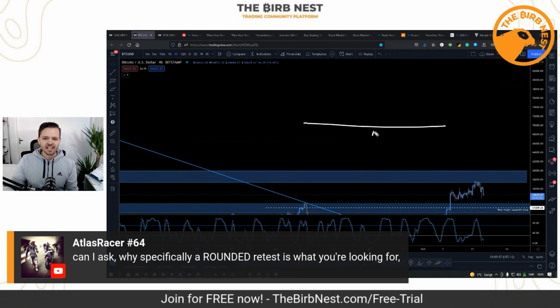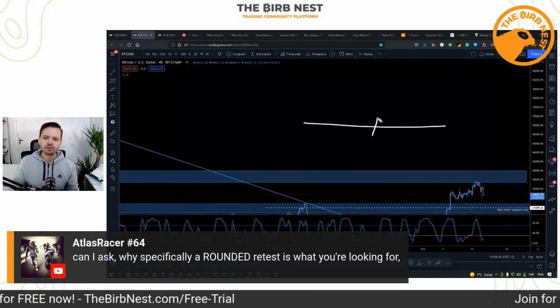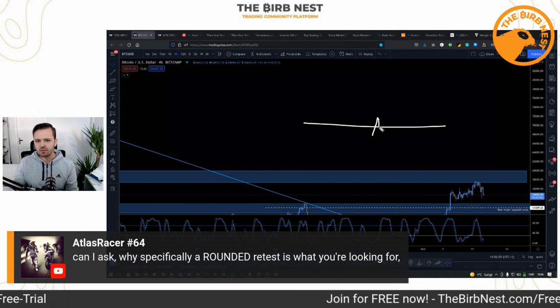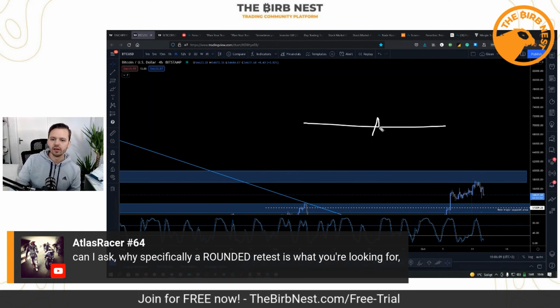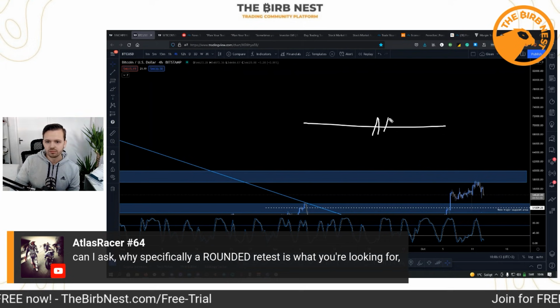If price comes up and tests this area and breaks out, and then the retest comes immediately on the next candle, that's not a rounded retest. That is an immediate retest, and that is usually what happens when you get a fake out, right? You get a breakout, then price immediately comes down and tests that level.